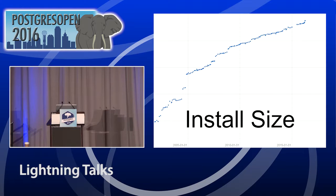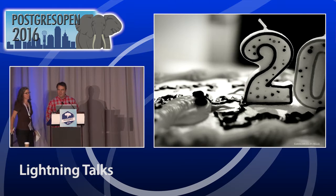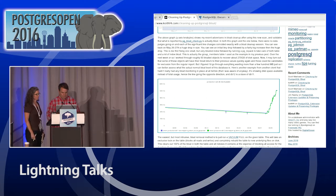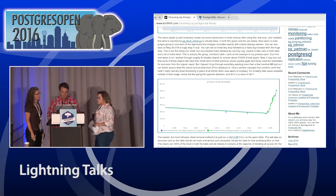Good job. Awesome. Ooh, table size. Oh, it's the 20th birthday. Gotta include that. So it's the 20th year of Postgres since it was open sourced. So pretty cool stuff. We like that. All right, yeah, woo. All right, what did you do, Greg?